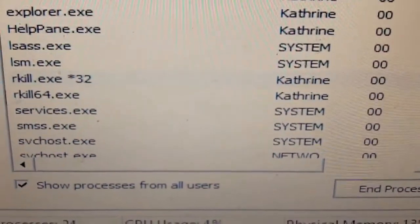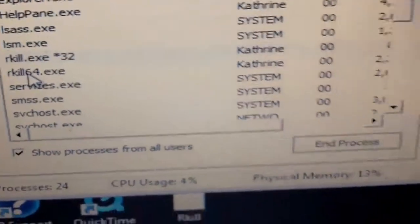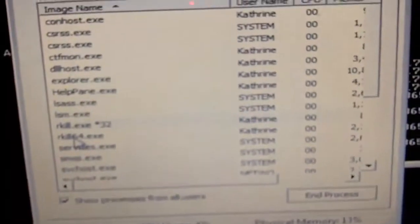I'm gonna kill RKill. Waiting. I'll be back when that finishes. Now I'm gonna restart RKill. Well, it just blew strange and shut off. So I'm gonna turn it back on, and then tap F8.